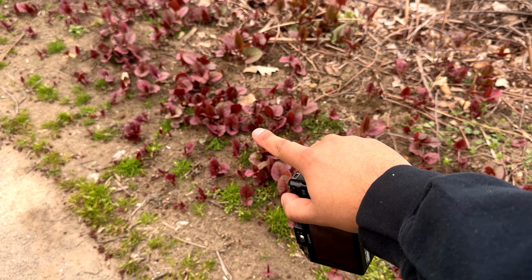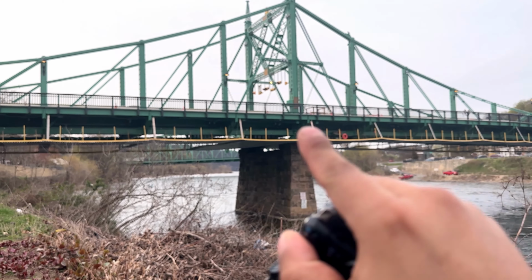So one thing I've yet to test out is the macro mode on this. So I'm gonna see if I can find some flowers and get the bridge in the background to hopefully get a decent macro shot with a good foreground and background. Okay, so here we have a bunch of red plants, which I think are gonna add nice color when contrasting with this green bridge.